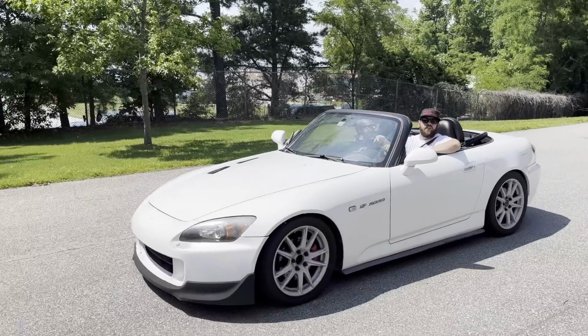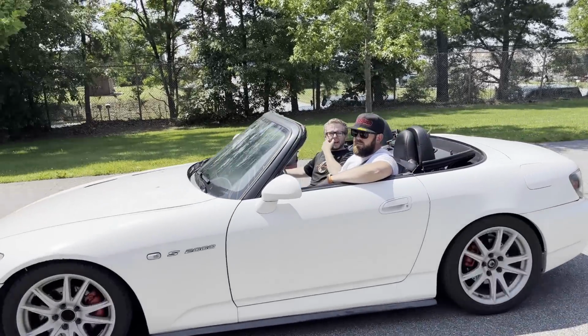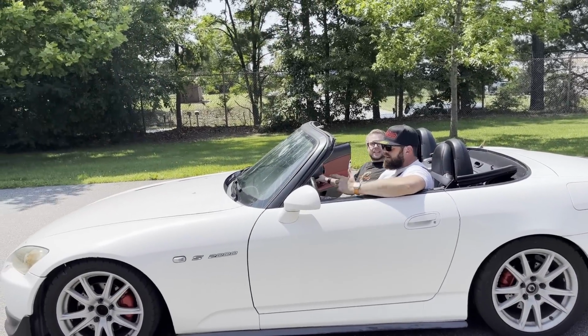We're gonna get this thing on the lift and then we'll make a decision by the end of the video here. Oh, it's launch control. It's because it's at 0 miles per hour. It thinks it's getting launch control. Oh!